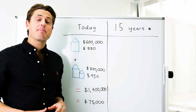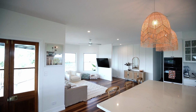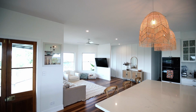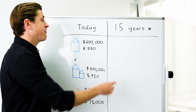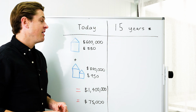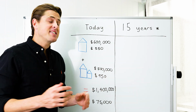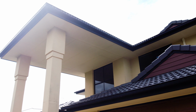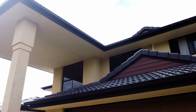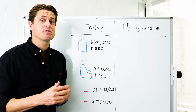Now, the first step in your journey to financial freedom in the next 15 years is called the accumulation phase. That's effectively where we go out and buy the properties that are going to make you financially free 15 years from today. The very first step is super simple. We buy a single income home on a nice big block of land in a quality suburb and a quiet street for around $600,000 that rents for $550 per week.